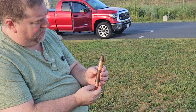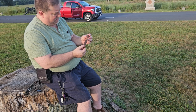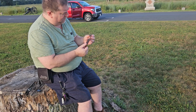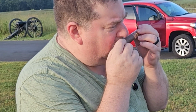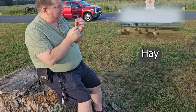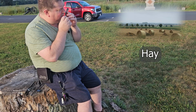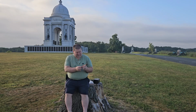It's absolutely beautiful. So we're looking at the wrapper. The wrapper looks great. There are no issues with the wrapper. Not a lot of smell to it, or maybe a slight hay. But this wrapper is absolutely gorgeous.